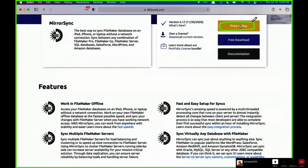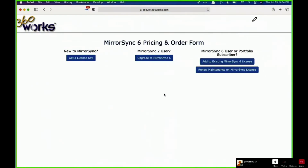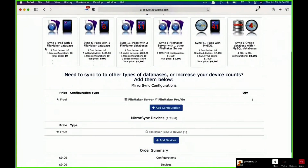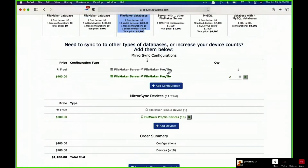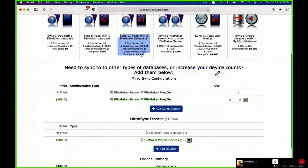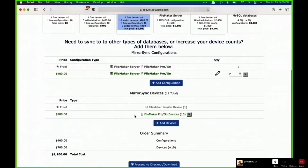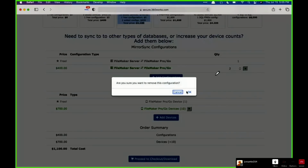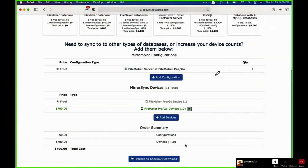And so if we're going to buy this, you look at the price, and it's Mirrorsync, and let's say I have 10 people, right? 10 offline people. This is going to be kind of close to what you're looking at. If you wanted to sync a single database for 10 users, you'd be looking at $700.